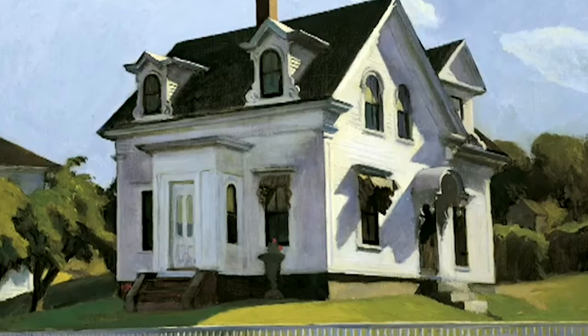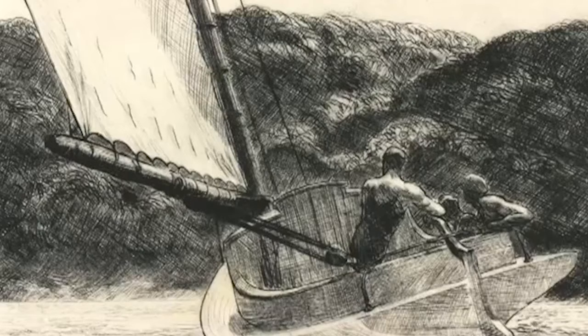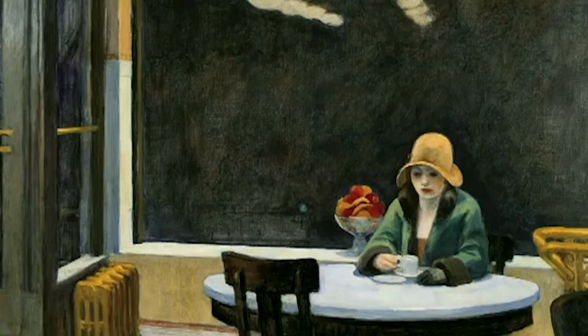This is an exhibition devoted to Edward Hopper's oil paintings and watercolors and a number of his prints. It's the first comprehensive exhibition of Hopper's work to be seen in Washington in over 25 years. Hopper was born in Nyack, New York in 1882, but he really was a New York City person. He lived all of his life virtually in New York.